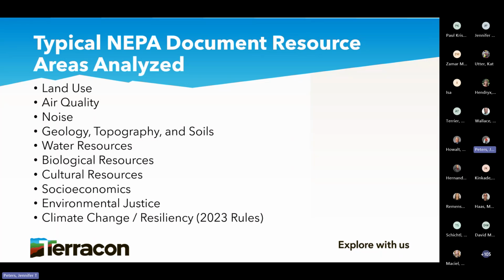Is it going to have a way to reduce air emissions? Is it going to be able to reduce or increase efficiency of certain items? So we used to always look at the impacts, but now we also need to look at how that building or how that plan or how that activity will be resilient and hopefully be a benefit to human health and the environment.